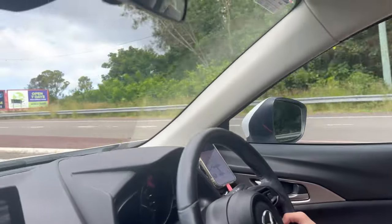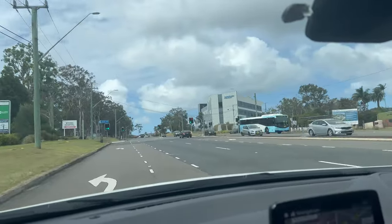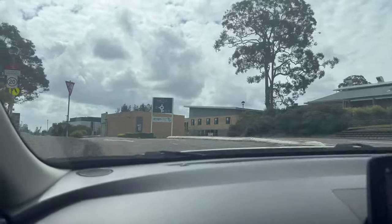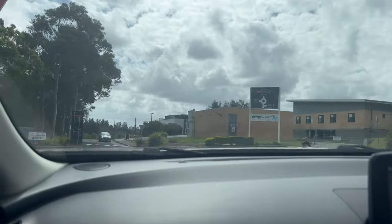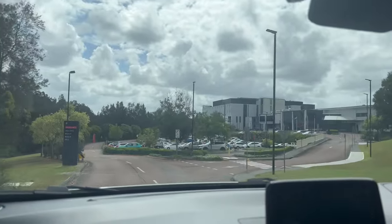Our hospital is around 35 kilometers away and would take about 40 minutes to drive. In Australia, there are many roundabouts and it can get quite confusing for us. In general, you must give way to cars already in a roundabout and those coming from your right.